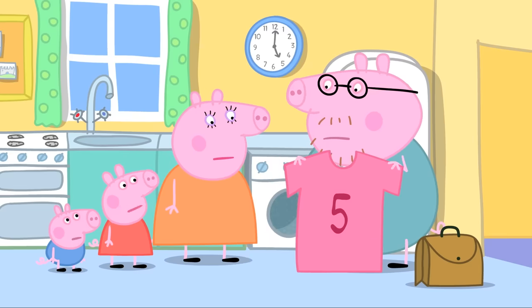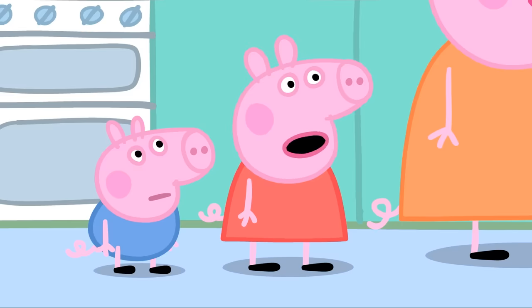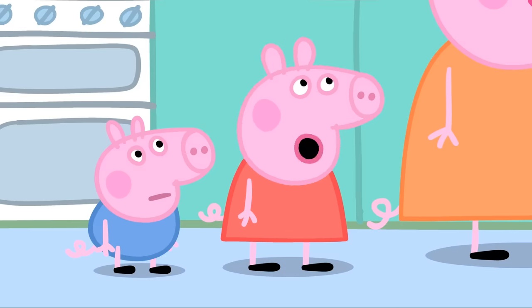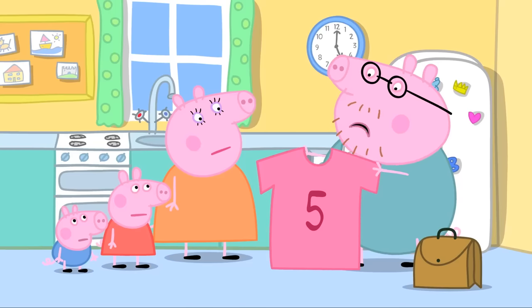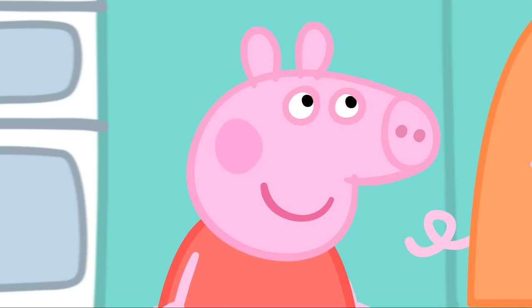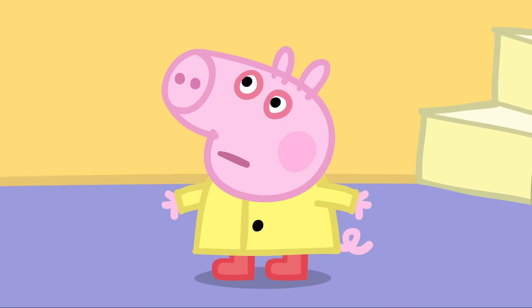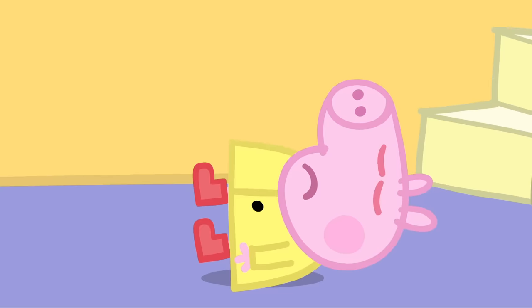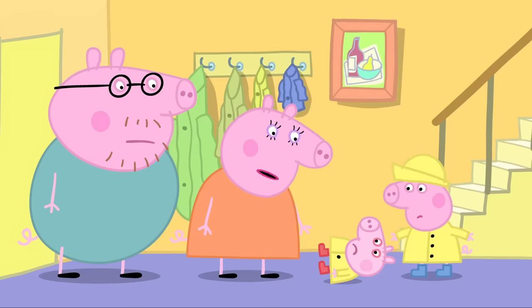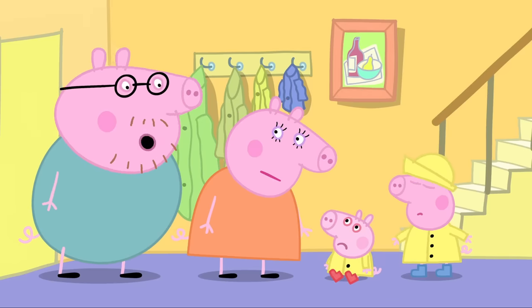It got a bit muddy. So we washed it. And it all went a bit wrong. Sorry, Daddy. But I can't wear a pink football shirt. Why not, Daddy? Pink is a lovely colour. Oh, George, where's your hat? Achoo! George has caught a cold. Achoo! Oh, poor little George. You don't sound well. Don't worry.